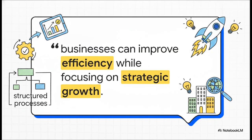Which leads me to this really powerful final thought from our source material. By combining structured processes with the right project management tools, businesses can improve efficiency while focusing on strategic growth. Guys, this is the entire endgame here. You don't implement project management just to look organized. You implement it so that the operational side of your business runs so smoothly, your leadership team can finally focus 100% of their energy on scaling, innovating, and driving that strategic growth.